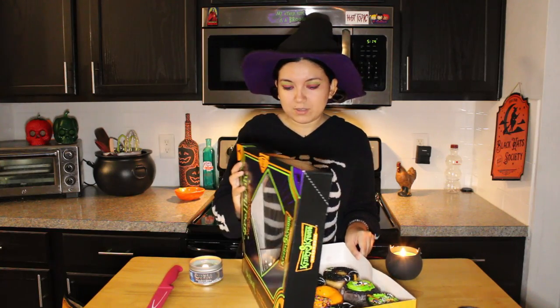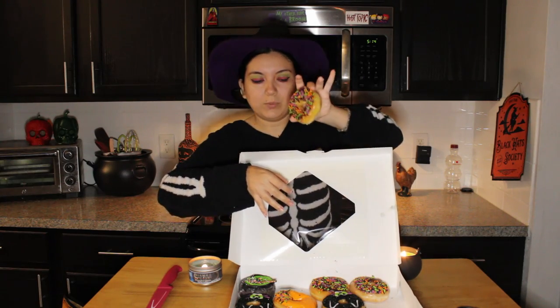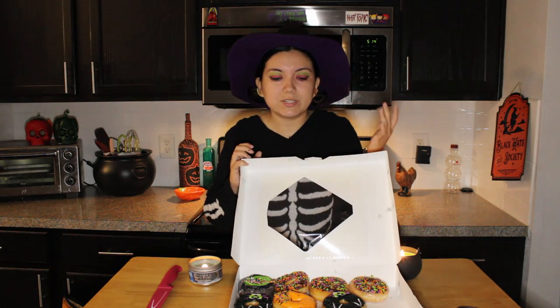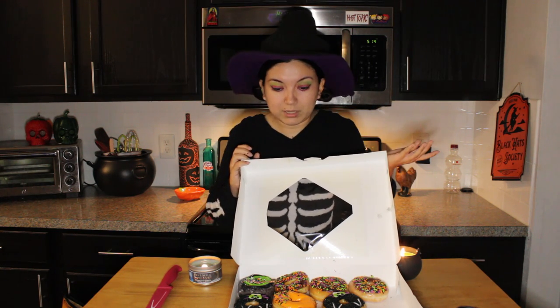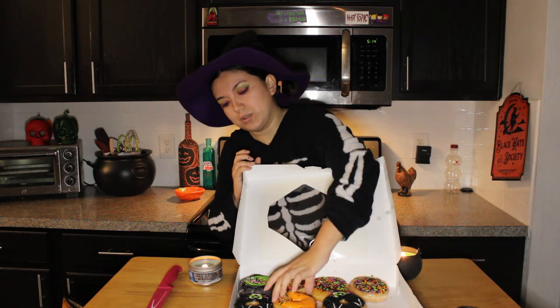Right, so it looks like we have a few different types of donuts. We have an orange sprinkle donut, a chocolate sprinkles donut with little Halloween colors, a black cat donut, and a cauldron donut. Look how cool that is. There is also a broomstick donut. They just didn't have any at the time we picked up this box, but we will try to go back when they do have it and specifically try that one for you guys. Let's get started. I don't know if these are different flavors or different types of donuts, but I guess we're gonna find out. Let's start with that orange one.